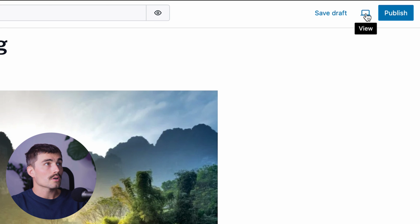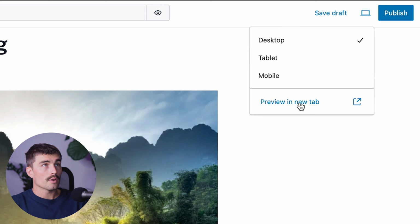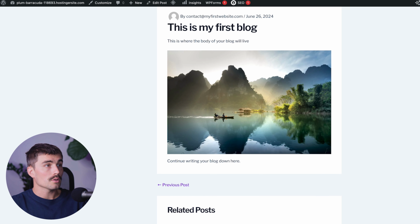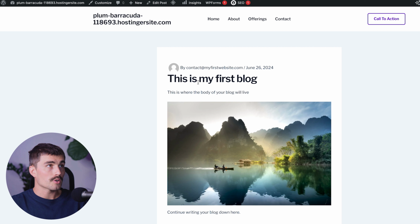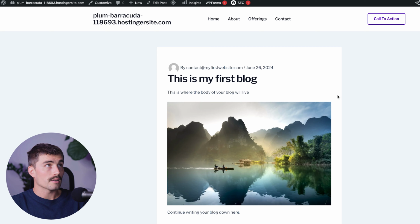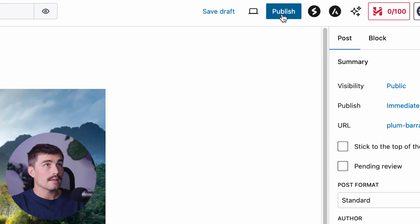But if you want to see what it looks like before that without all the editor, you can go ahead and click on view, and we'll go ahead and preview in new tab. And so this is what this blog will look like. As you can see, we didn't really put much, but we have the heading, the blog stuff there, and then down below we have a comment section as well as other related posts. So once that is good to go, you can go ahead and hit publish.